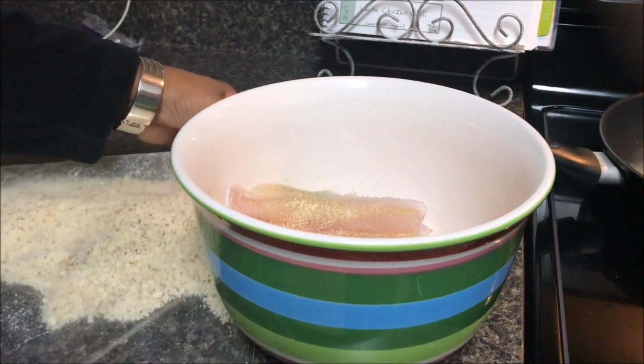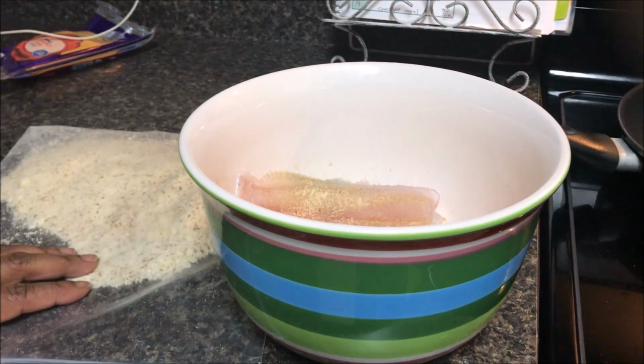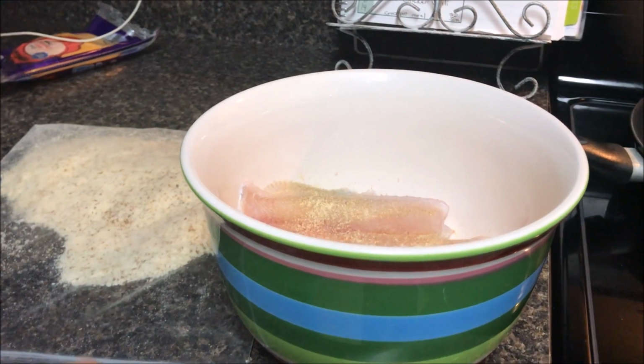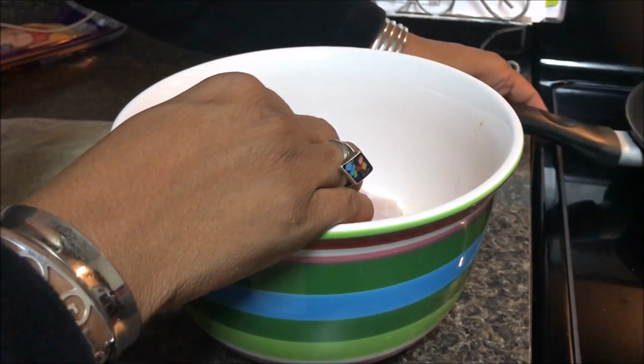So I was in Walmart and I saw they had that already put together. But when I was looking at the carbs, it was 16 carbs on there. And I just can't afford to do 16 carbs for a piece or 2 of fish. So I just picked up the regular tilapia and just put a little salt and garlic powder on there.